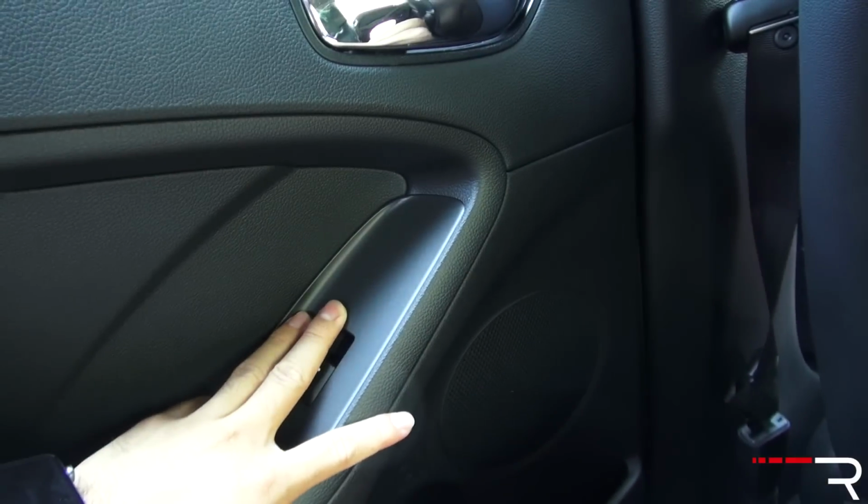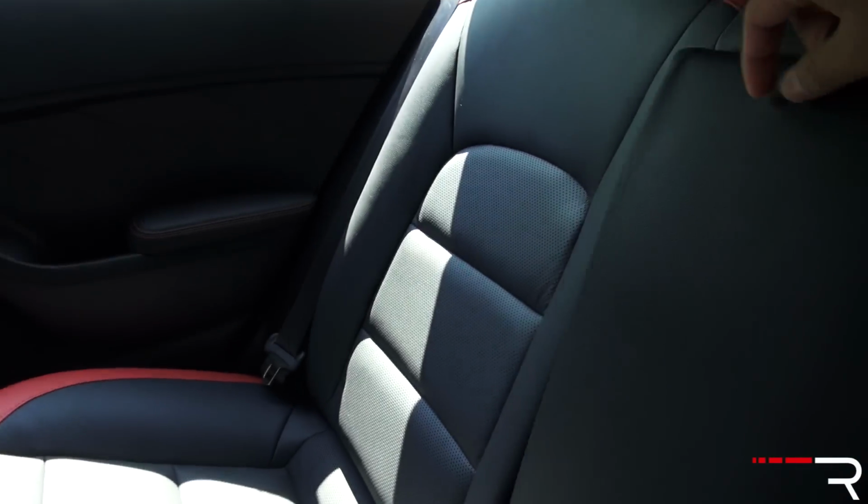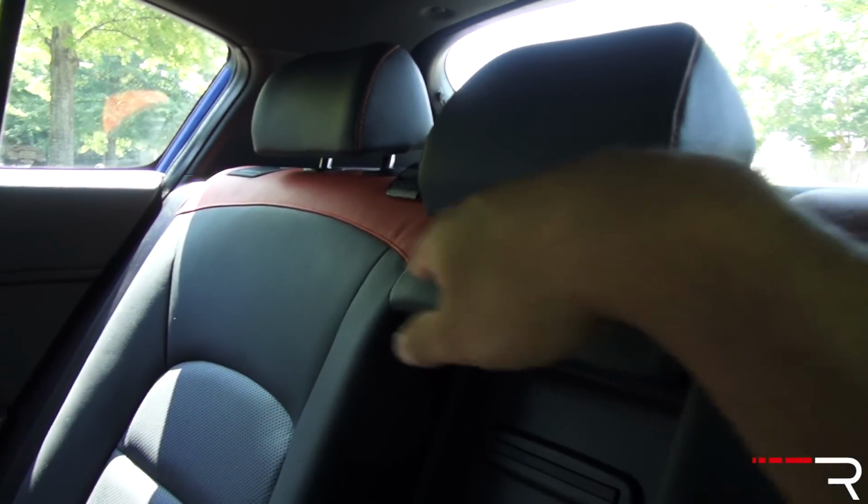There are no heated rear seats. I believe the Elantra offers that, so that's something to consider as well. At least Kia did give you some rear seat vents, which is pretty nice. There's only one map pocket on the passenger seat, but there is a nice little armrest right here with some cup holders, and then in hatchback style, the seats fold down 60/40 to give you some added levels of versatility.